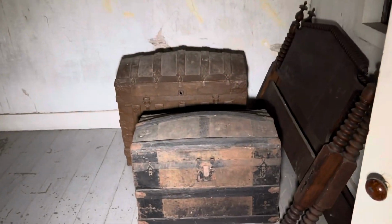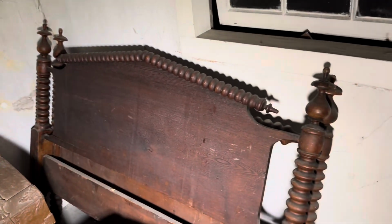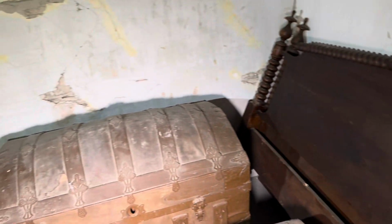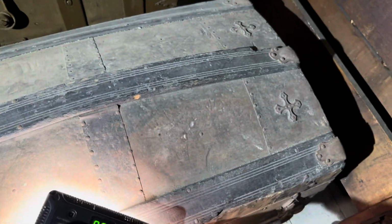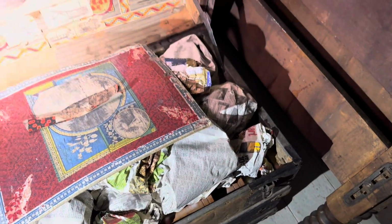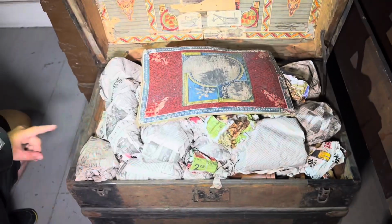We've got some old trunks here. This is another old bed frame, similar to the other one. Did we open up the treasure chest or no? I don't know if she did or not. I don't know if there's anything in them. What's in here? I think it's probably dishes, all individually wrapped things. That's cool. The lid of the treasure chest there.